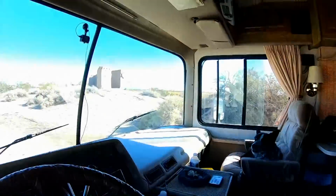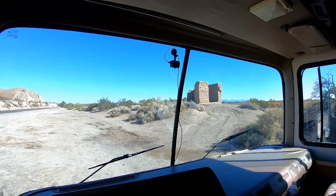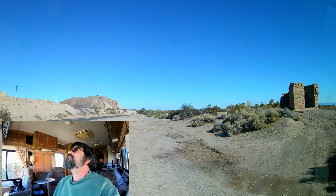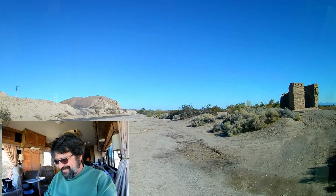The other thing about this dash cam on this Class A, that windshield's pretty far up here, and it's just not handy to reach it while I'm driving. So I forgot these sports cams. As cheap as they are, they came with remotes. So that's it. If I can just push a button. Oops. What happened? Okay, it's recording. All right, let's go.